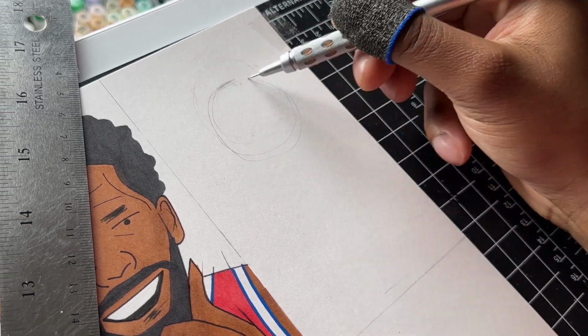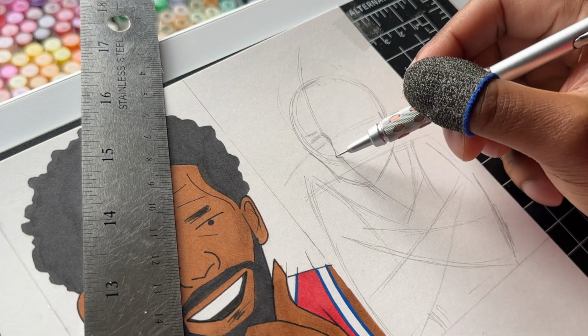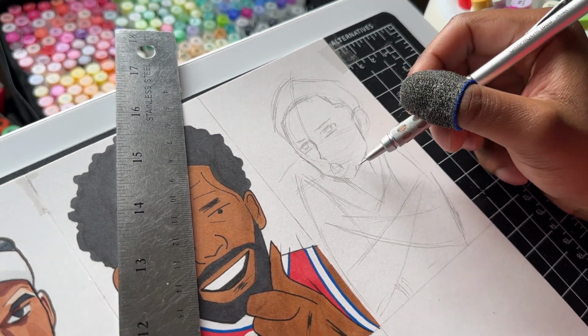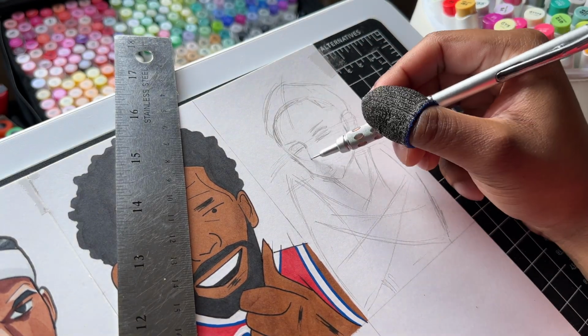Now, Trae Young, Ice Trae is who we got next in anime style. Obviously going off the nickname Ice Trae, I gotta add in the cold theme. So I'm putting him in his signature pose where he's shivering and looking like it's 50 below outside. I have to do that.